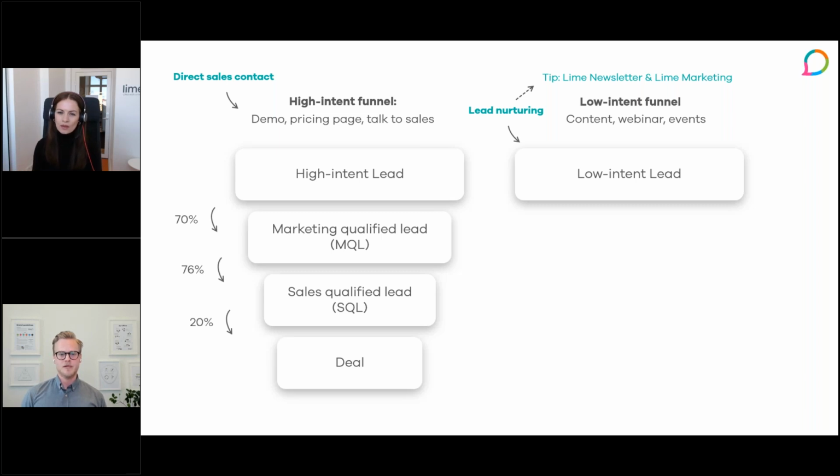So these low intent leads that come in that are not ready now, we nurture them with the goal of becoming high intent leads, so that we have defined that they, for example, ask for a demo. And when they have done that, they end up in the high intent funnel instead. So this is the kind of funnel we are working towards.